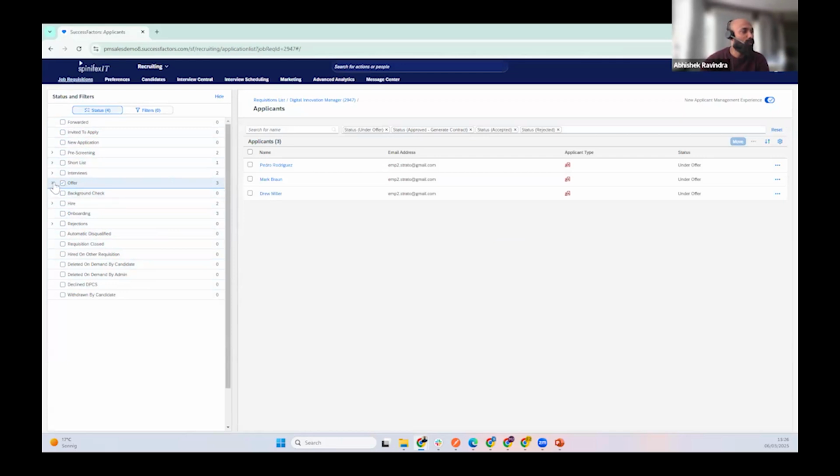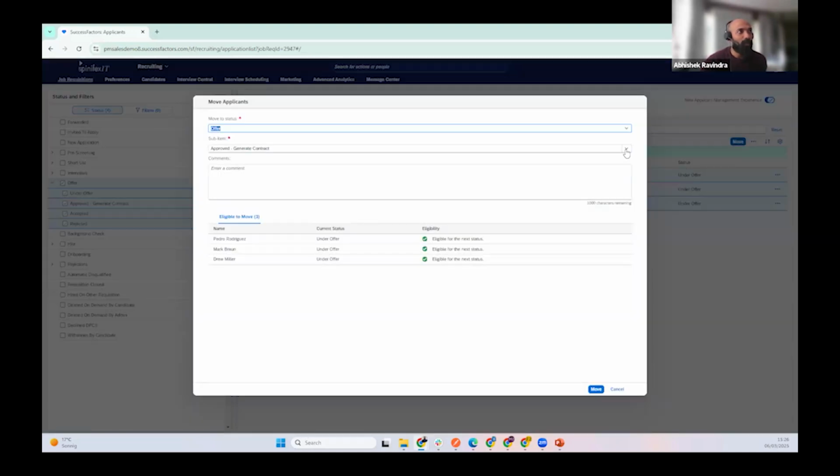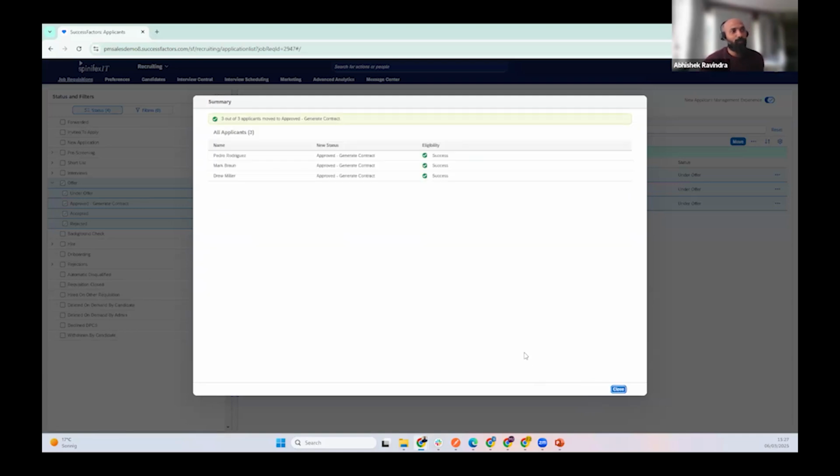So for this demo, we will go to the candidates that are under offer. Let's say for the contract generation to happen, we have to move the candidate to a certain stage, right? So what we're going to do now is try to move these candidates in bulk. I select these candidates and then simply move them to the next stage, which is the approved, generate contract stage.